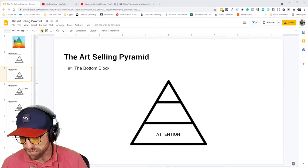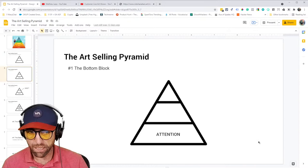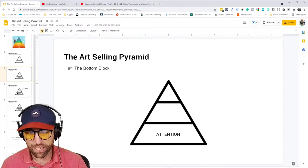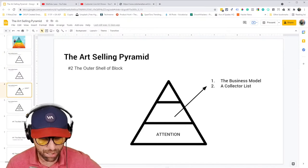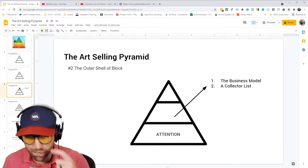So marketing is the biggest problem you have. That's the one we need to fix. After we understand attention, the quotidian need that it is, that we all need to be working on a regular basis, we can get into the next block.